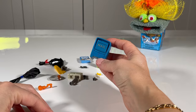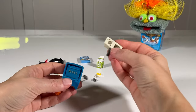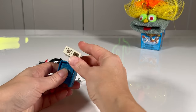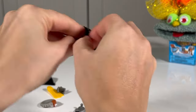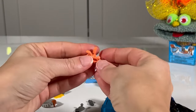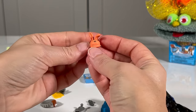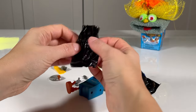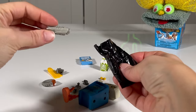Oh, mailbox body. Here we have a head. Here we have a garbage bag. Let's see what's in it. That looks like a little slipper. And we have a second garbage bag. Another part.